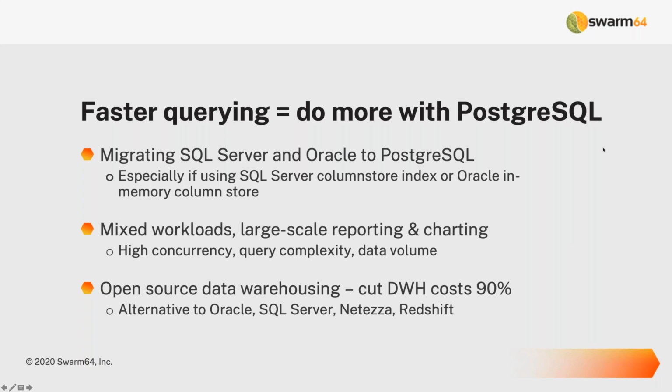And of course, data warehousing projects, which are some of the most expensive to operate, because data warehousing database platforms tend to be super expensive. Until now, with Swarm and Postgres, there hasn't been a really great open source data warehousing option for people. So those are the types of projects you can solve with Swarm64 accelerated Postgres, featuring the ColumnStore indexing. Now I'll turn it over to Sebastian for the details on how all that works.